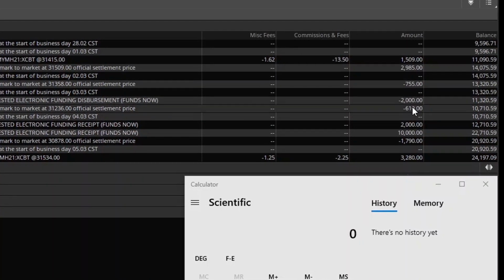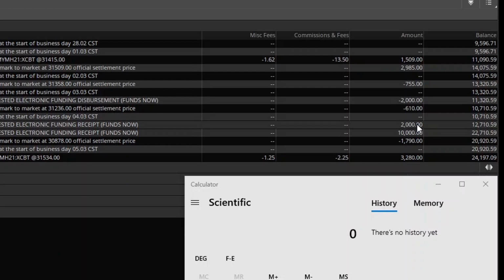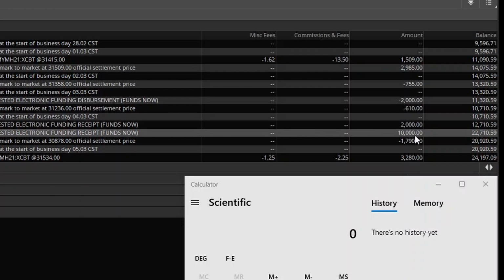For this week, the math will be a little tricky, but we'll go through it together. I did withdraw $2,000 because I have a recurring withdrawal that I try to do every Wednesday. But because of the market volatility, we were getting real close to another margin call, so I deposited that $2,000 right back. And as you can see here, we also deposited another $10,000 thanks to you know who you are, who helped me out with this.